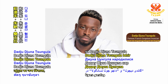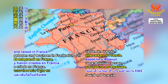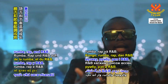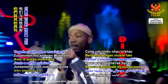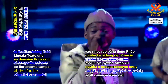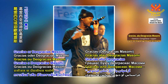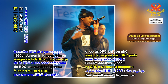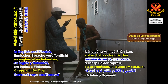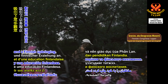Gandhi Djuna and Daju Djuna Tsungula were born in Kinshasa, DRC, and raised in France. The brothers grew up listening to Congolese religious music, rumba, rap, and R&B. Together with other musicians of a similar background, they have added Lingala lyrics and rumba guitar riffs to the flourishing field of French rap. Gracias, or Dio Gracias Masumi, is a Finnish rapper who migrated from the DRC at a young age in the 1990s. He has released albums in English and Finnish, attracting audiences with his fusion of African roots and a Finnish upbringing.